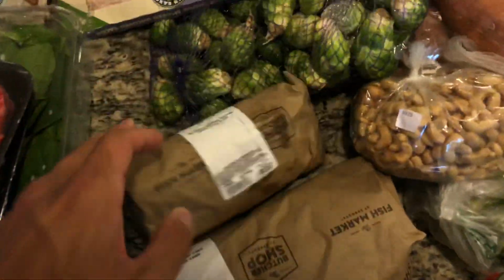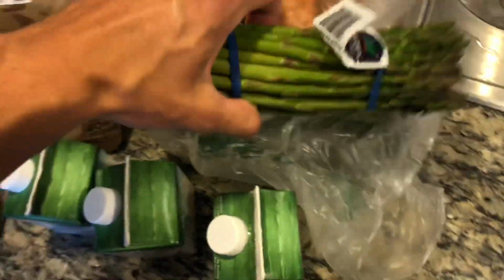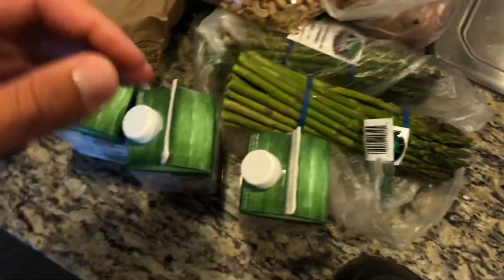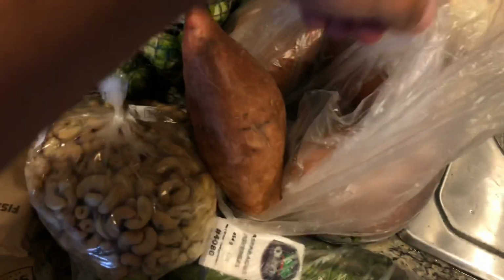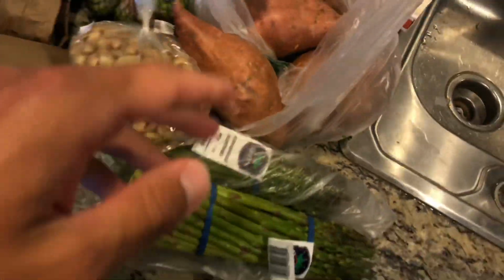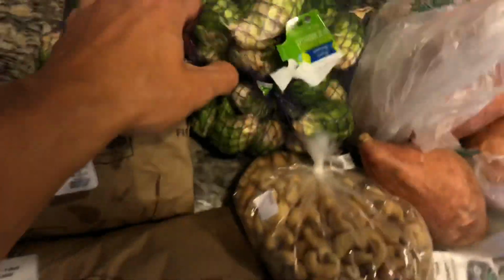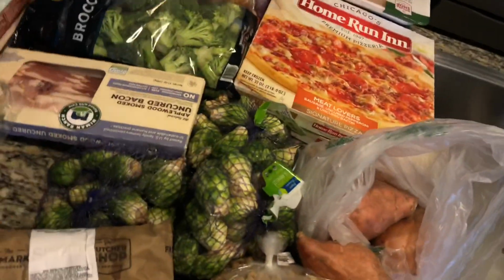A pound of shrimp. I like to cook that with red potatoes I have already in the cabinets, and then asparagus. Comes out really nice. Sweet potatoes are my go-to healthy carb. I like to cook these in the oven, which I'll be meal prepping today and showing you guys how to cook those. Brussels sprouts, one of my favorite greens.